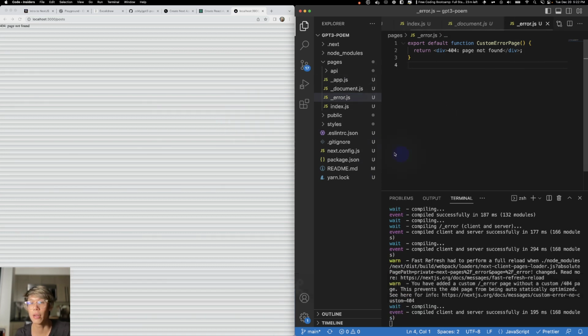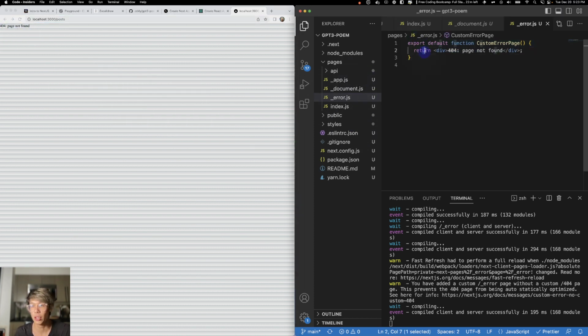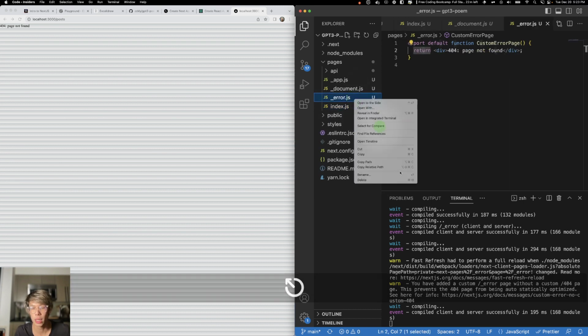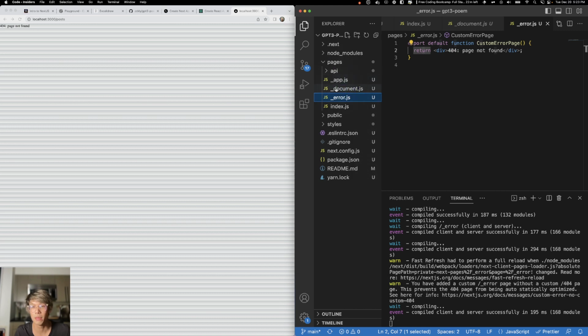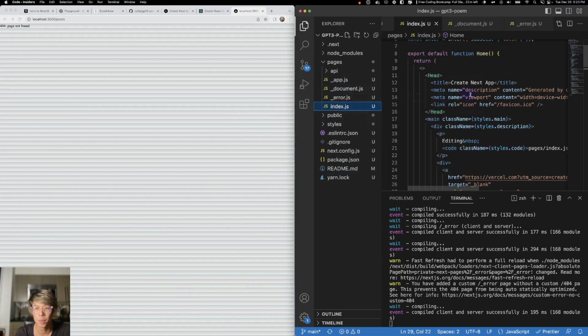So as you can see, I created a _error.js. This is basically our custom 404 page. Whenever there's a page that doesn't exist, because we deleted the post folder, it's going to show our custom error page. Actually, it looks uglier than before, so I'm just going to go ahead and delete it. But I just wanted to show you the third built-in file here. So just _app, _document, _error. All right, I guess I'll just leave this for now.